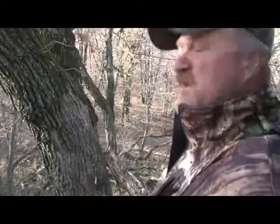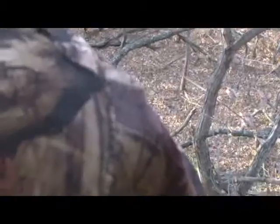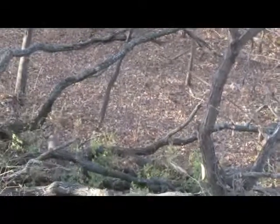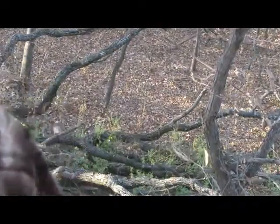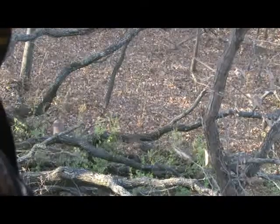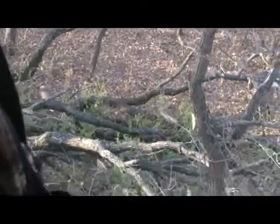He's looking, he's looking. But the action didn't quit. It just continued. Deer after deer, buck after buck. The first day of the hunt. That's where we want him, huh? That's where we want him. He's just throwing one.